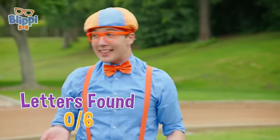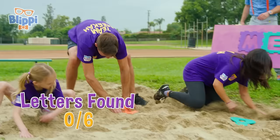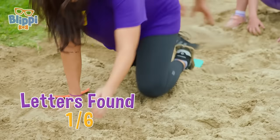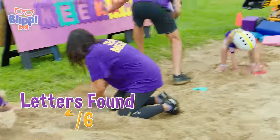A lot of numbers, but I think Mom and Dad should help. Let's go, we're the parents! Whoa! Well, we got the letter! We got an A! We got an A! Awesome job! There we go! Hey, but look! There's another letter!